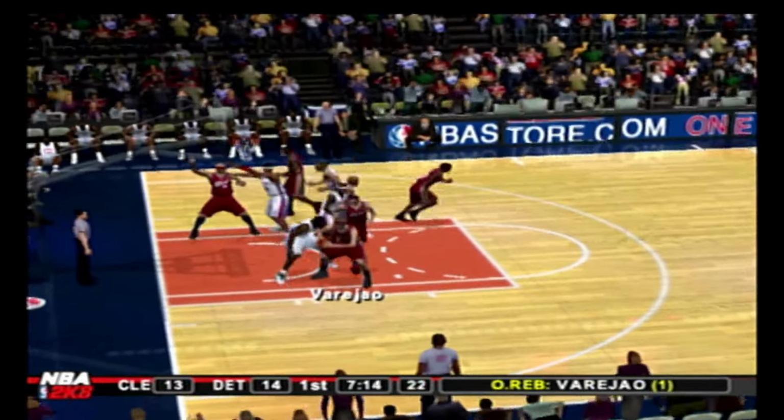We'll leave the floor. The Cavaliers bring it up. Just 1 point separating the teams. Pass it to Hughes.